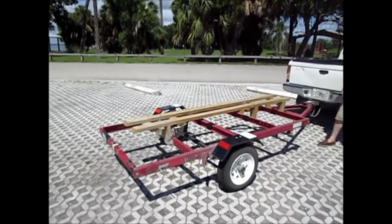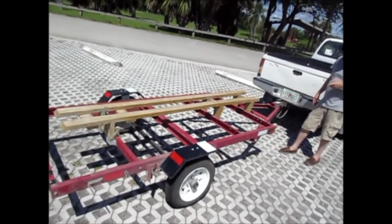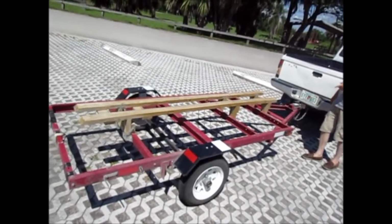But I must warn you, you can only use this trailer for fresh water. Do not use this in salt water. It'll rust in no time.